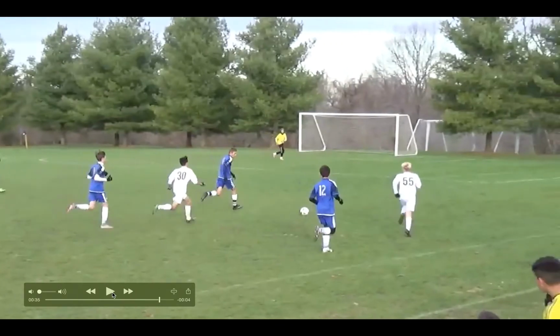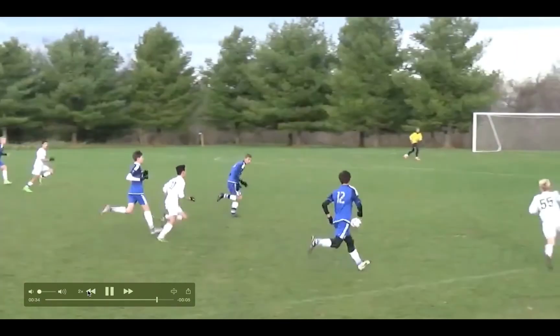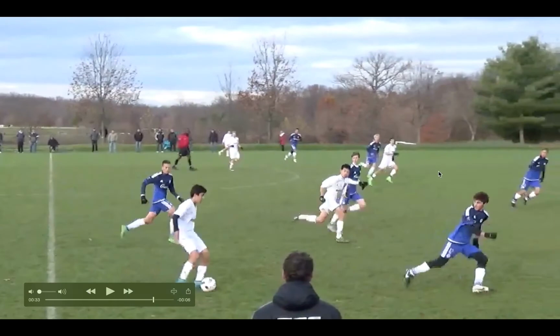It's just a little bit more of a higher level executed pass, using the outside of our foot to spin the ball into the path, and really just thinking about what type of ball is needed, or a ball into the space here. So just a number of different options, and it's a good play because we have numbers. We have good runs off the ball. Players can see the field, and those are the different factors that we want to look for when we're playing.